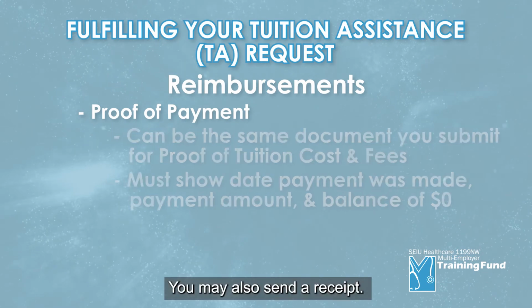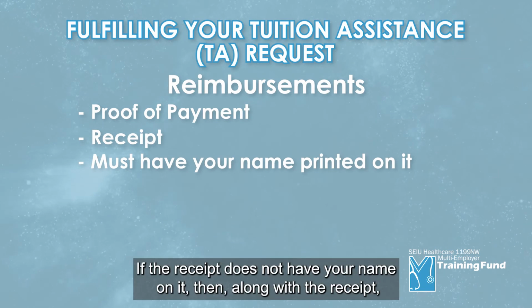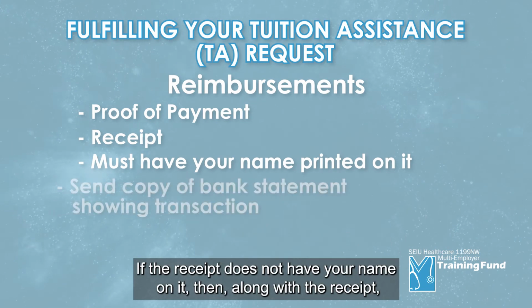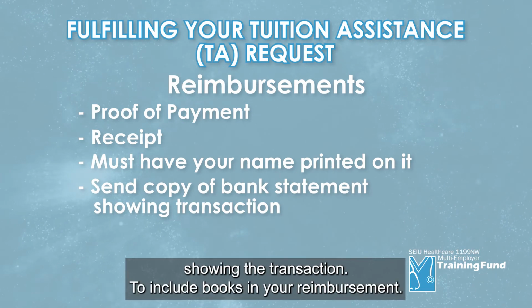You may also send a receipt. The receipt must have your name printed on it. If the receipt does not have your name on it, then along with the receipt, send a copy of a bank statement with your name on it showing the transaction.